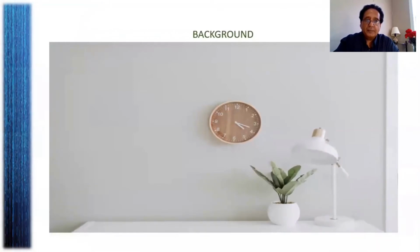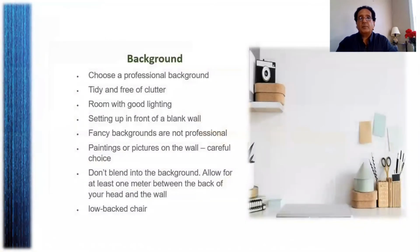Nothing fancy is there, right? Light is okay, color is okay. A few things are there in the background. So make sure, for example, if you are selecting this background, when you look at the screen, it looks professional. It's very tidy. It's free of any clutter, right?